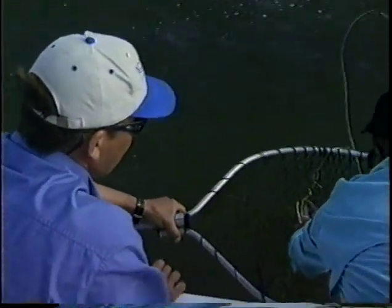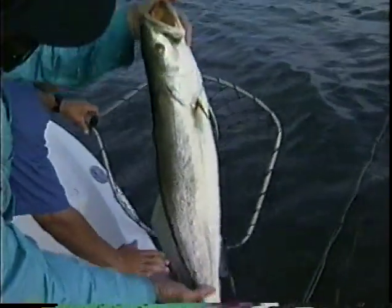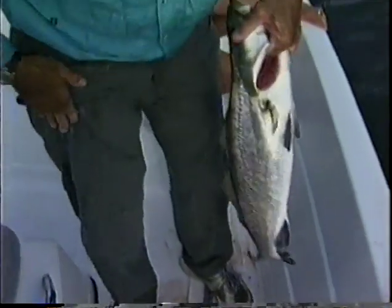That's about 27.5 inches, it looks like, for speckled trout. Look at that fish. That's a beauty. That is a big, big girl there. Now come on, baby, settle down. Look how thick it is. 28.5. Holy cow, 28.5 inches?